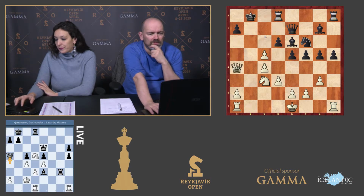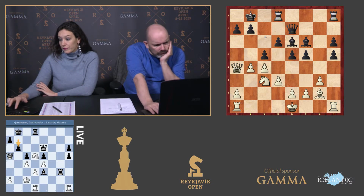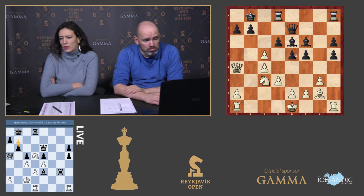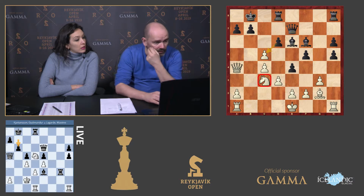Okay, so Gumi missed a very nice tactical shot there. Instead, he took on f6 and played e4. Yeah, if he now takes, it's probably too late, and black might be able to counterattack with something like e4, hitting this, then taking. It's one idea.